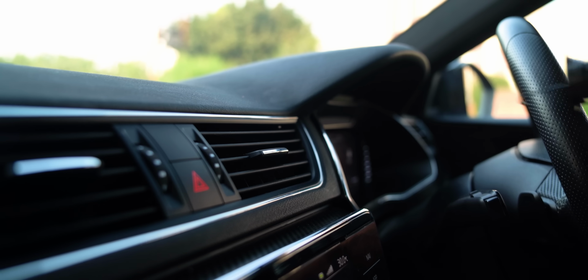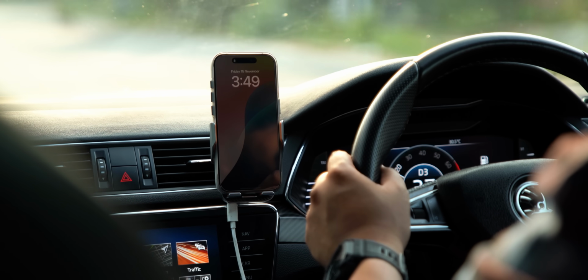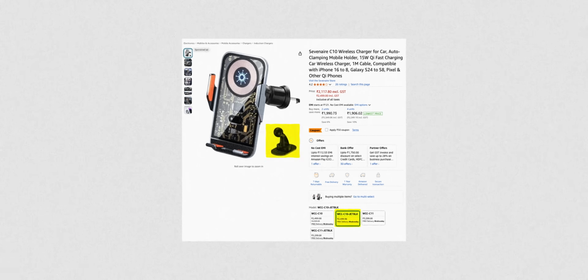Now this costs 2,500 rupees and this is powered by a USB port or a car charger if you have one. And this charges devices at 15 watt max and it works well with every device. Now we got the variant which has a clamp to set it on the AC vent and it remains solid, very minimal vibrations. But there's another variant too which lets you set it up on the dashboard.